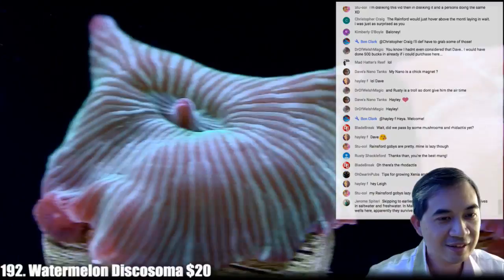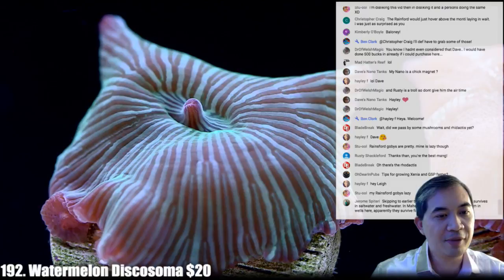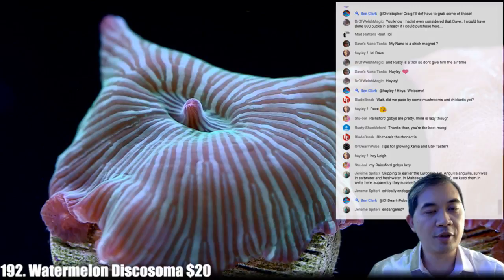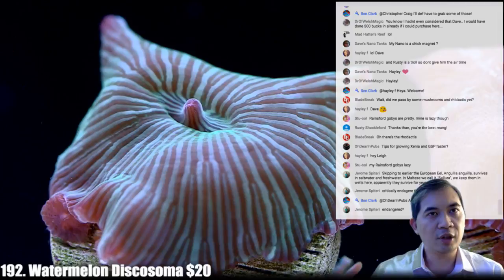Tips for growing Xenia and GSP faster. You probably don't need any help growing Xenia faster so much. Green star polyp, you can probably accelerate by providing more flow. That's one of those things that not only spreads better with flow, but the flow keeps them cleaner. And that feedback loop helps to get them to grow.